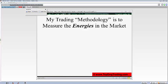Okay, so what I do is I call my approach to trading a methodology, and I'm very intentional about everything I do, so that word choice is also very intentional. The reason I choose methodology is because my trading is very methodical, rule-based, very objective. I'm not a discretionary trader. So what are these 5 energies? Let's just list them, and then we'll explain them.